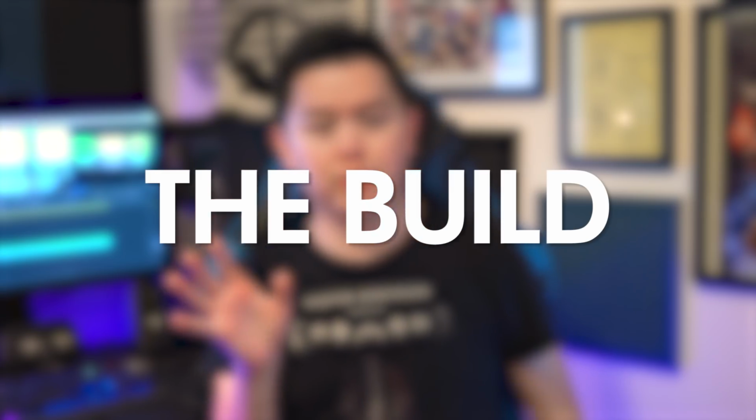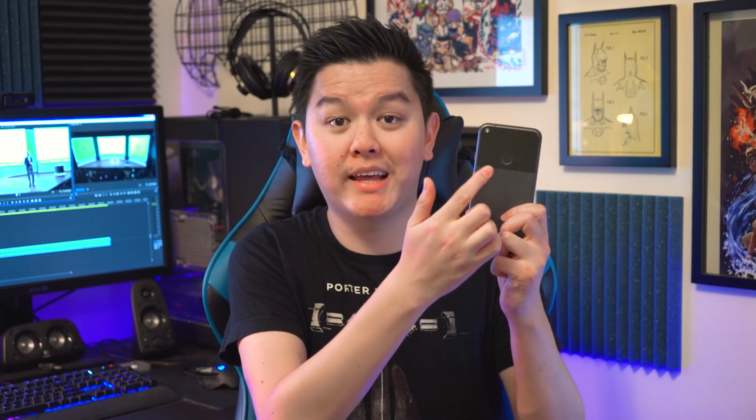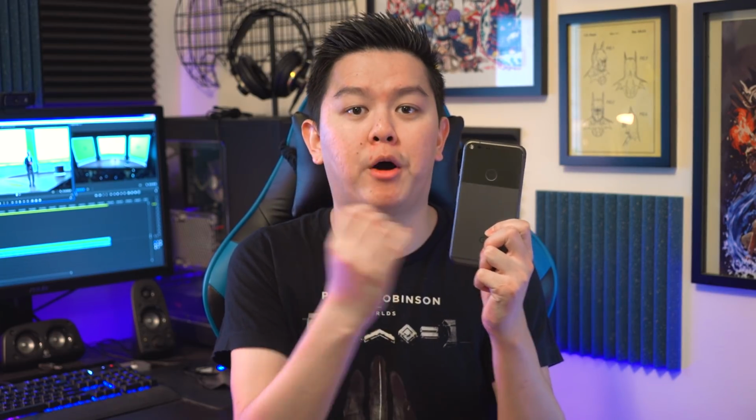Let's start with the build of this phone. It echoes the previous generation of Pixels, but also refreshes it with a new style. So Google decided to keep this glass little visor at the top here from last year, but they changed it up a little bit. They ended up making it a little bit smaller so it doesn't consume the fingerprint reader here, but they also made the glass wrap around the edges so it doesn't seem so placed in, but that it's an actual part of the phone.